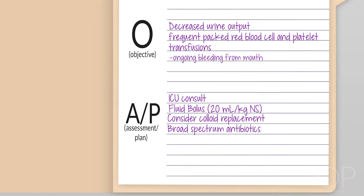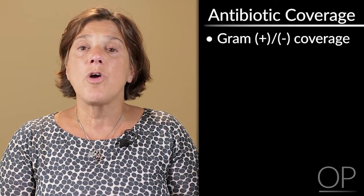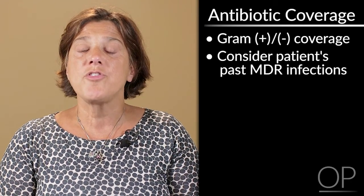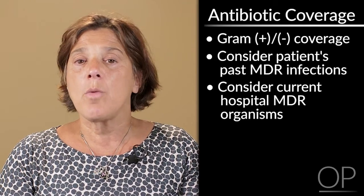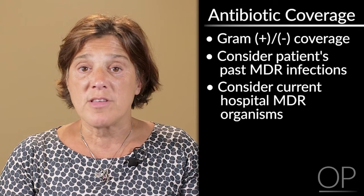These patients need broad-spectrum antibiotics given immediately. Even if they are on one antibiotic, the antibiotic coverage often needs to be broadened. You would want gram-positive and gram-negative coverage. You need to be very aware of the multi-drug resistant organisms that the patient may have had in the past, as well as the multi-drug resistant organisms that are currently a problem in the hospital. And in general, if a patient is ill, you would want to make sure that they were on gram-negative coverage that minimized the chance of MDR resistance.